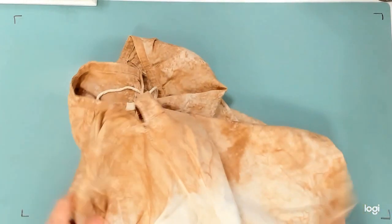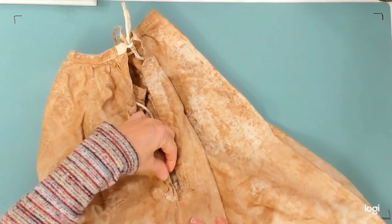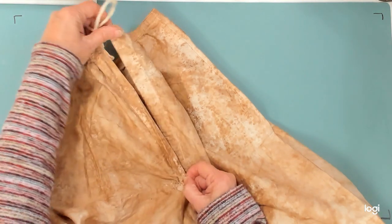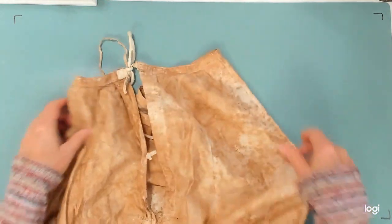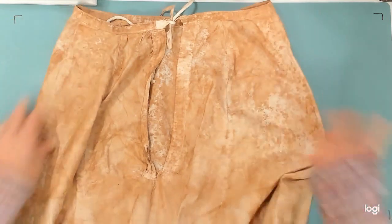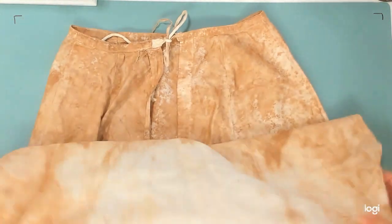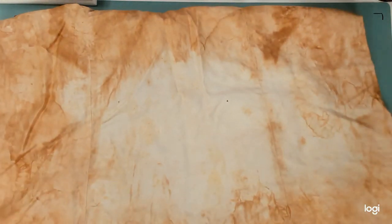I don't know. Maybe it should have had a zipper and they didn't put one in because they didn't know how, which would have been my problem because I don't know how to do a zipper either. It wasn't for a very big person, but the fabric is just, it's tie-dyed. Someone tie-dyed it and it looks like they used coffee. Look at that.